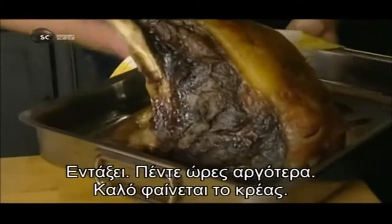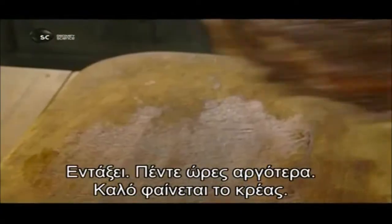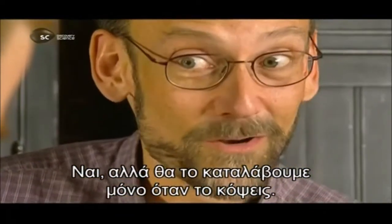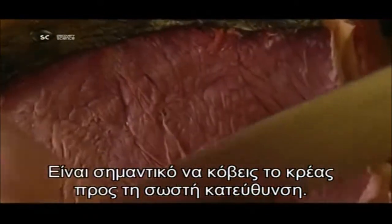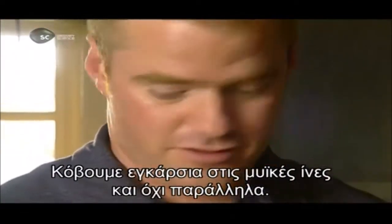Right, some 5 hours later. Yeah, it's pretty good. It's beautiful. But I guess the proof is going to be when you cut it open. We'll have to see. Most people don't realise how important it is to cut the meat in the right direction. Actually cutting across the fibres instead of through them.